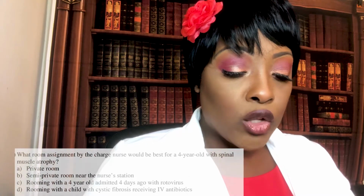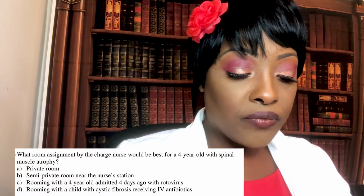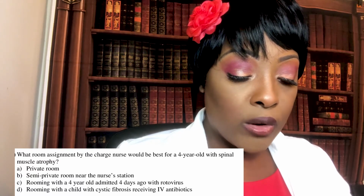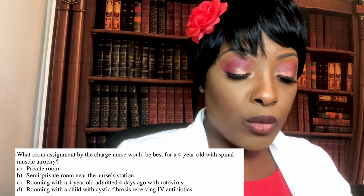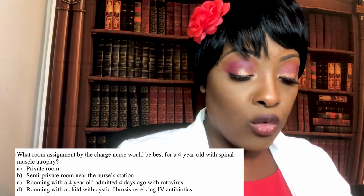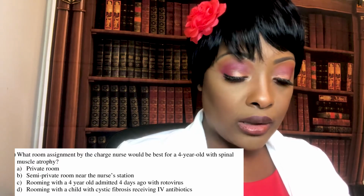What room assignment by the charge nurse would be best for a 4-year-old with spinal muscle atrophy? A, private room. B, semi-private room near the nurse's station. C, rooming with a 4-year-old admitted 4 days ago with rotavirus. Or D, rooming with a child with cystic fibrosis receiving IV antibiotics.